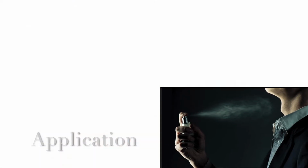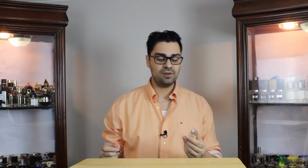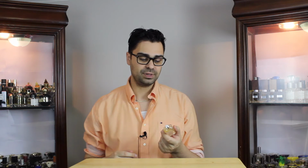How many sprays and where? I go a little liberal with it, though you don't have to. This is one of the only citruses in the game that really performs on my skin, and there aren't too many that do. But I still love swimming in this stuff. Some fragrances you just love to spray liberally, and Atelier Colognes aren't fragrances where you spray 10 sprays and people start reacting badly. They're very safe fragrances, especially this one.